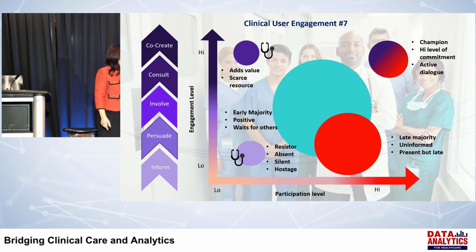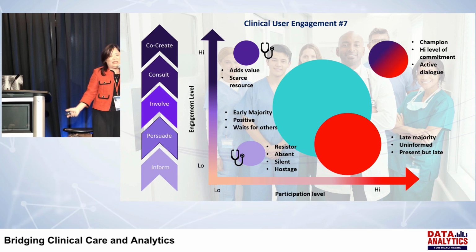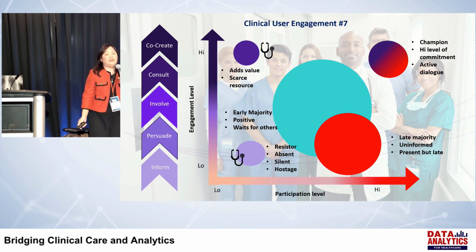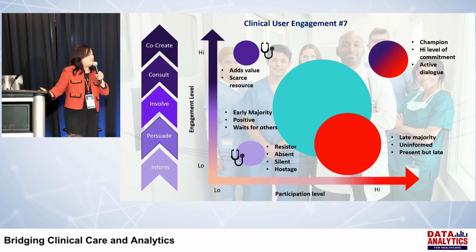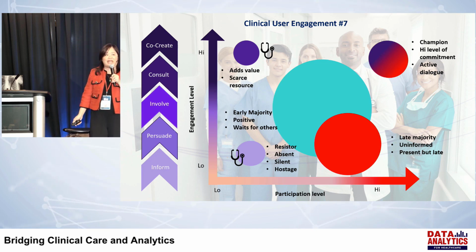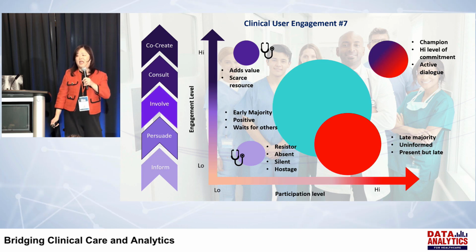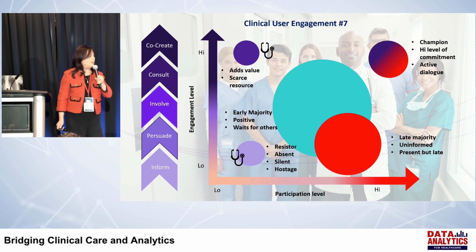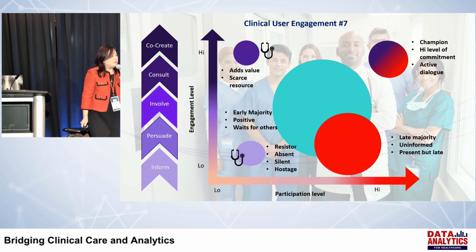So I've written the engagement scale up the x-axis. The first is you just inform, you email people, and then you can persuade them, do a sell job. You can involve them and start dialogue, or you can really get their opinion when you consult them. But the pinnacle of engagement is to allow champions to actually co-create. At our hospital, we actually have physicians and nurses sitting together with our clinical informatics teams on a weekly basis, solving problems together.